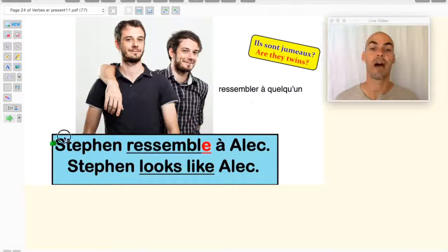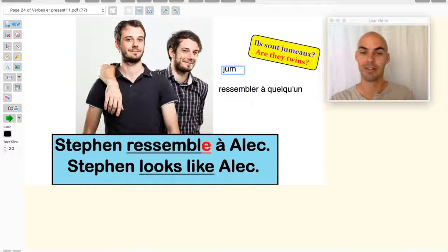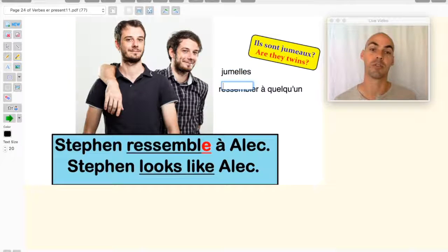Steven ressemble à Alec. Ils sont jumeaux. Are they twins? D'accord? Jumeaux is twins for twin brothers. And twin sisters is the word jumelle. It's funny because it's the same word as binoculars. So there are plenty of plays on words between twin sisters and binoculars in French. If you look up jumelles on google.fr, Google France, you'll see binoculars and twin sisters.